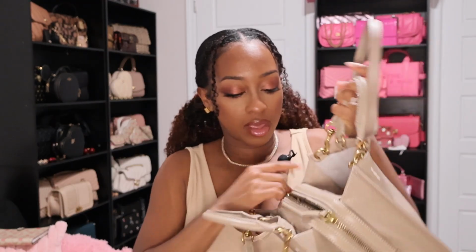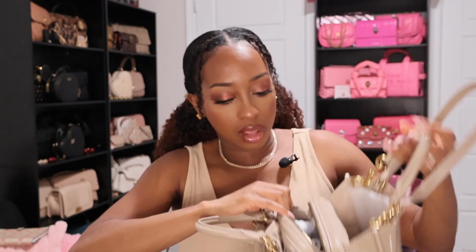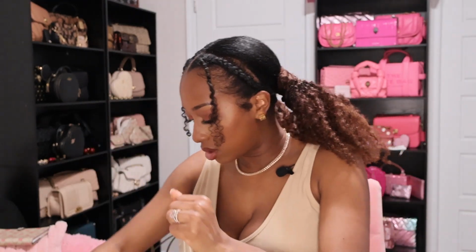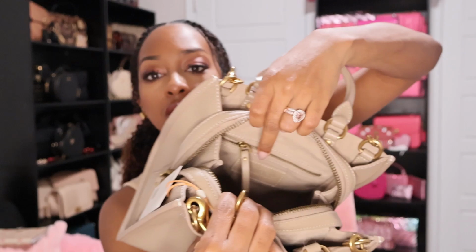I'm gonna unzip in here. The zips come all the way down on either side. It opens up. There's more storage and pockets. Here's the other strap. This inner compartment here, this is fabric. And in this inner compartment, you have a pocket here. You have the Quince logo.